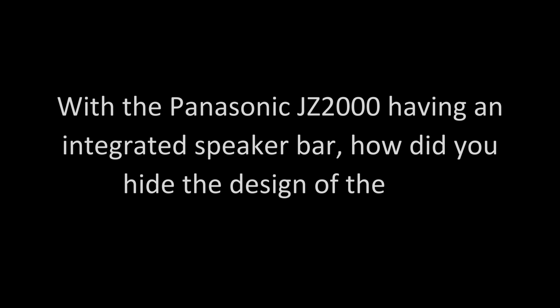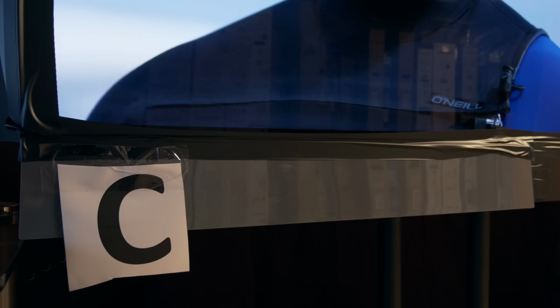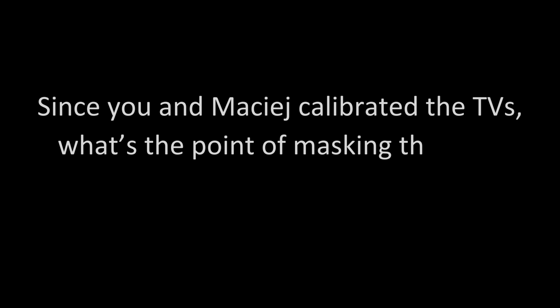With the Panasonic JZ2000 having an integrated speaker bar, how did you hide the design of the TV? Well, David Corner, the store manager at Criminal Mall Leads who organized the shootout, resourcefully attached thicker cardboards at the bottom of each TV, so that every one of them looked like they had an integrated soundbar, just like the Panasonic JZ2000.